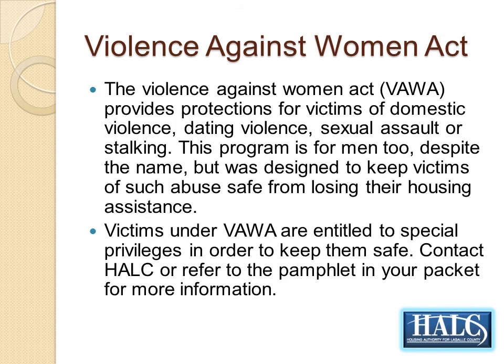The Violence Against Women Act, VAWA, provides protections for victims of domestic violence, dating violence, sexual assault, or stalking. This program is for men too, despite the name, but was designed to keep victims of such abuse safe from losing their housing assistance. Victims under VAWA are entitled to special privileges in order to keep them safe. Contact the Housing Authority or refer to the pamphlet in your packet for more information.